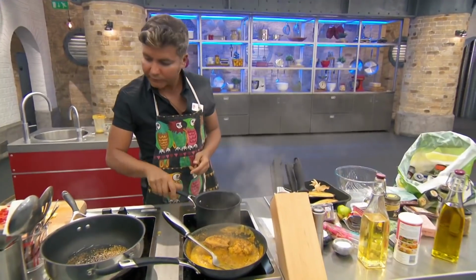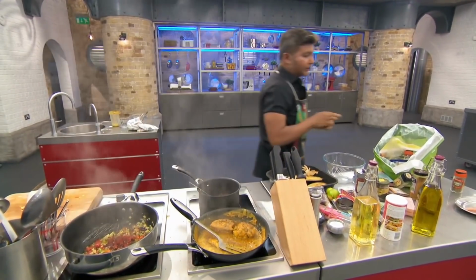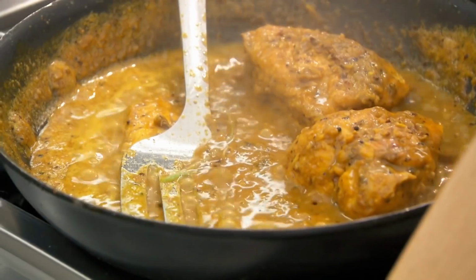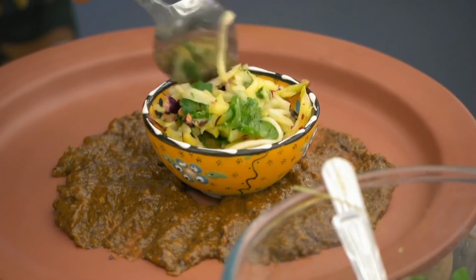Salty olives with sweet coconut milk and spices from Thailand. That's an interesting combination and one I've never had before. If it works, fantastic. But right now, I'm a little bit nervous.